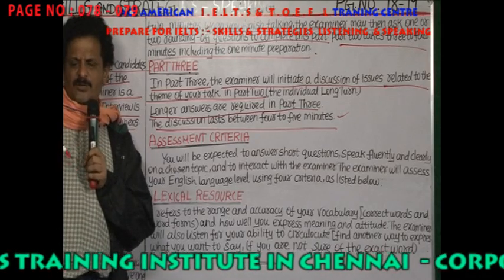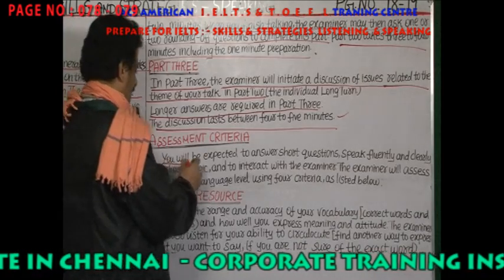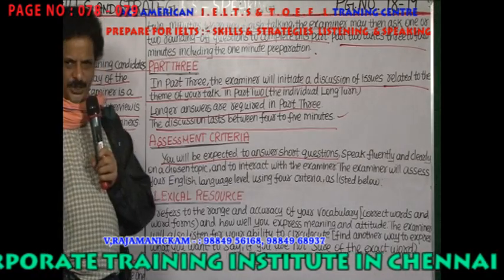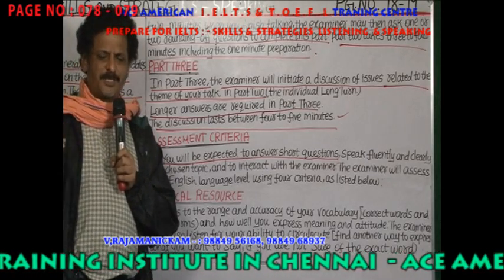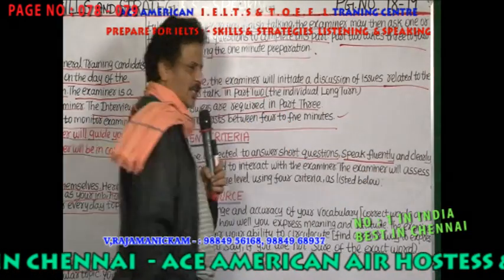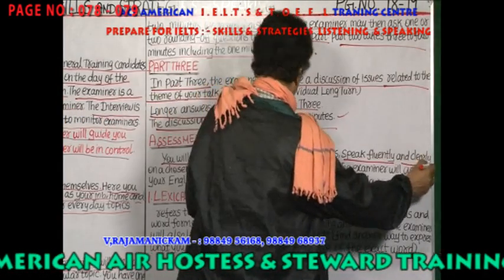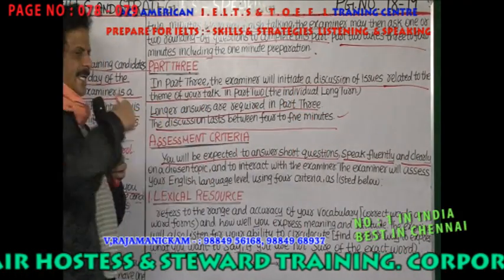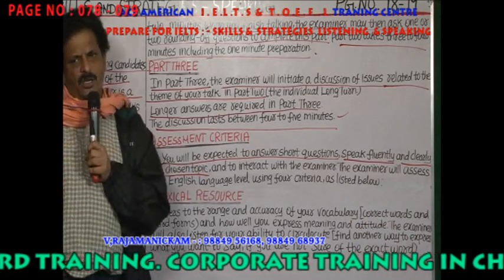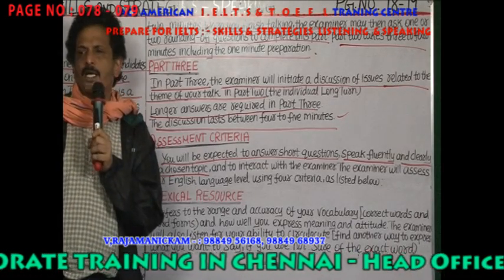It may be on anything: sports, games or movies, or something about your tourist spot, or something about a factory or industry, and to interact with the examiner, asking and speaking with the examiner. So the examiner will assess. Who's the examiner? The examiner will assess your English language level using 4 criteria as listed below. So your speaking ability, the score which the examiner gives, depends upon these 4 things.